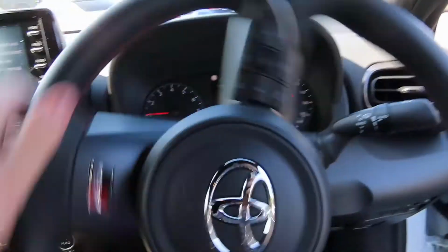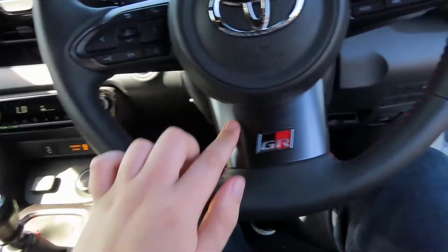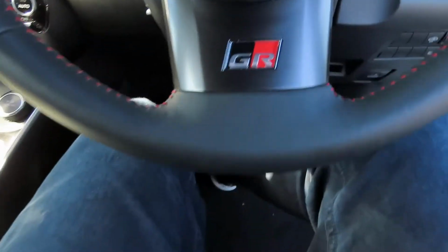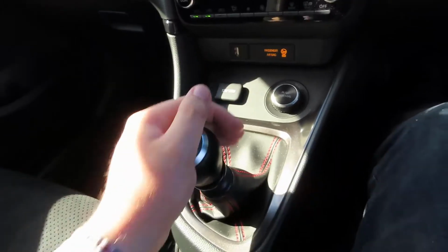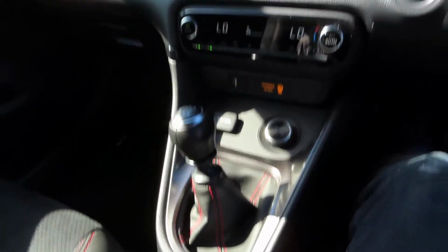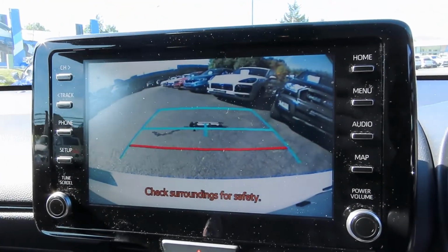Leather wrapped steering wheel with side grip extensions and silver accenting. Has a 6-speed manual transmission, and when you select reverse, brings up your backup camera with guidance lines.